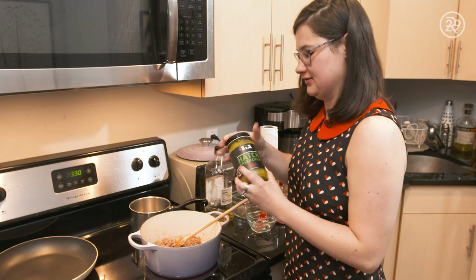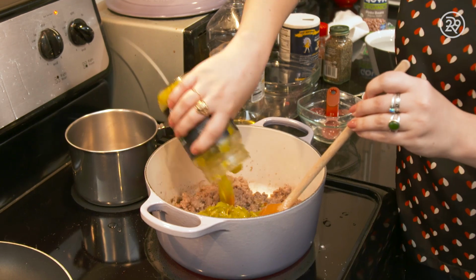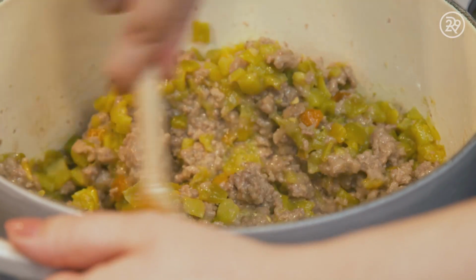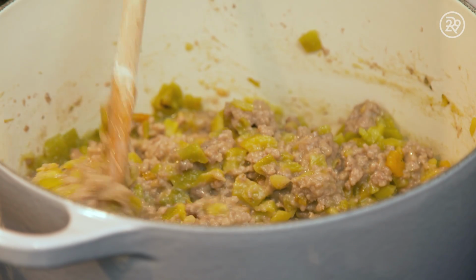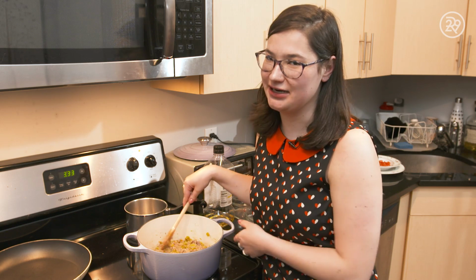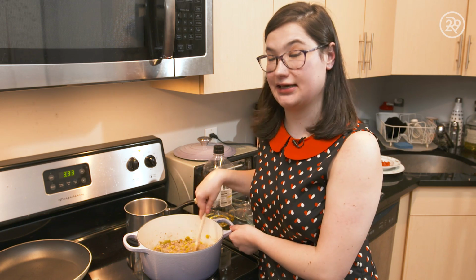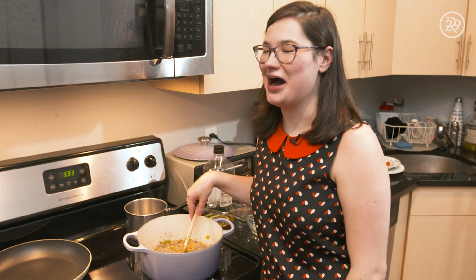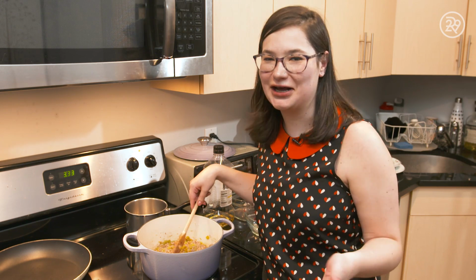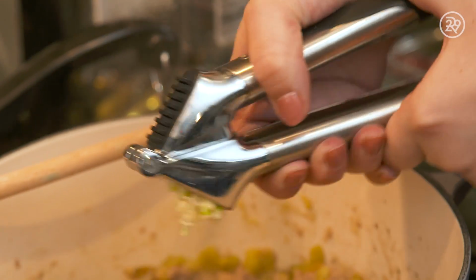I can never get these open. Okay. Oh, very good. Keep mixing it up. Let the flavors all hang out together. This is definitely not the hottest chili that I've ever had from my experience, but I think if you're going to be giving this to someone who doesn't really like spicy food or isn't used to eating whole peppers, then this is a good, hot isn't too hot. I am going to press the 3 cloves of garlic. Then we have to add water.